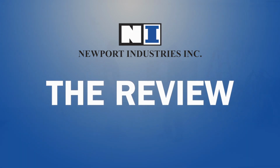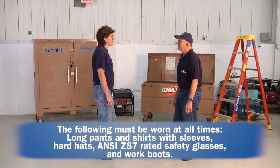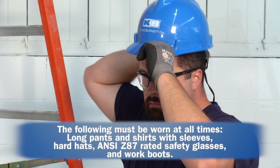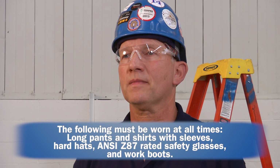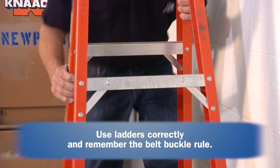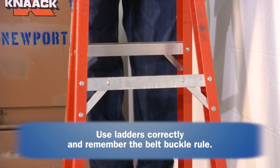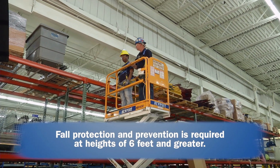Now to review. The following must be worn at all times: long pants and shirts with sleeves, hard hats, ANSI Z87 rated safety glasses, and work boots. Use ladders correctly. Remember the belt buckle rule. Fall protection and prevention is required at heights of 6 feet and greater.